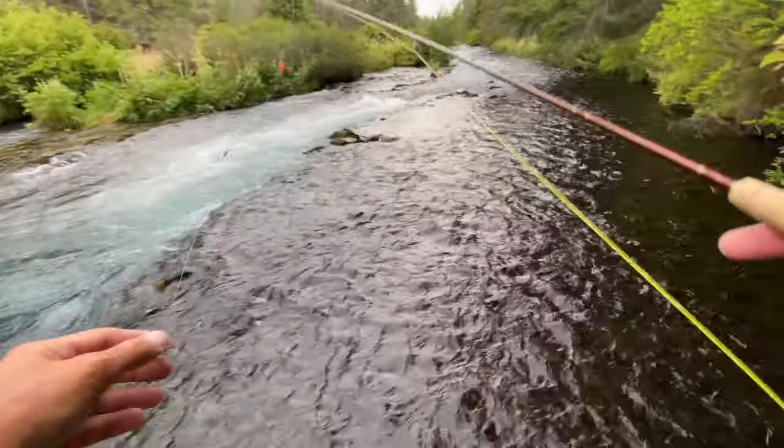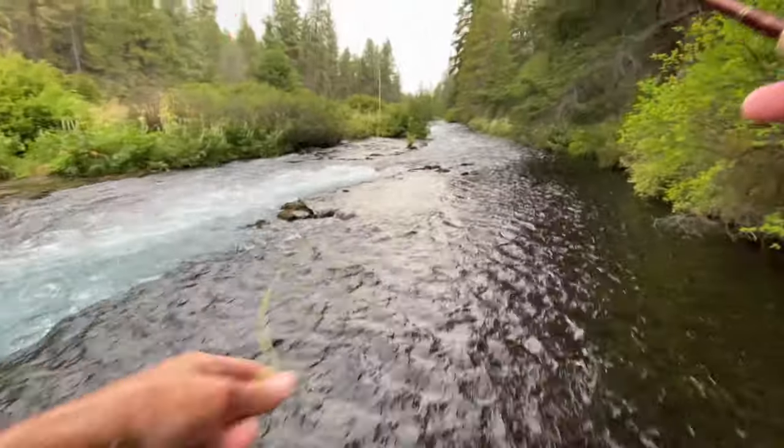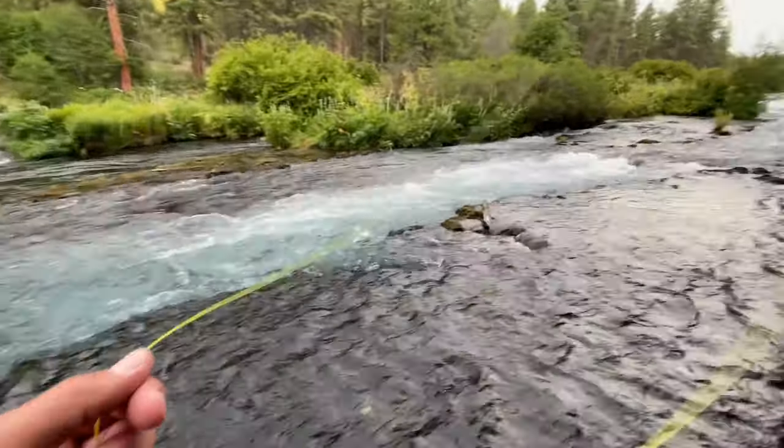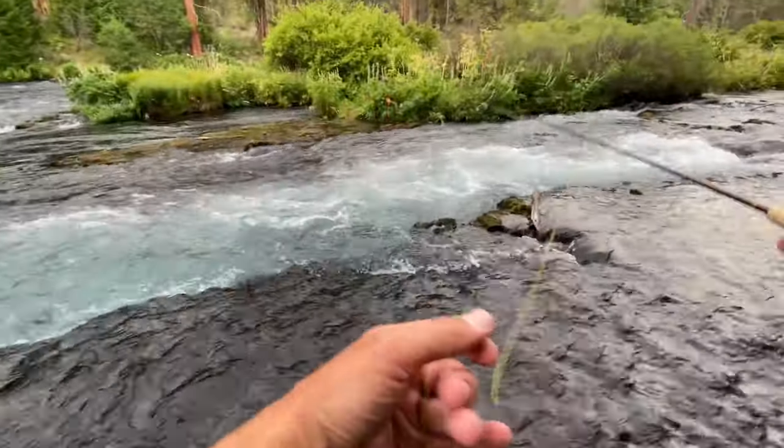Beautiful stream. Finally found a good spot to come down. It's amazing. This thing basically flows on this volcanic rock.